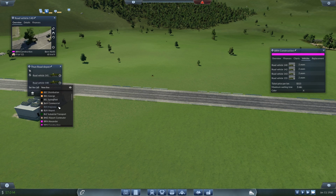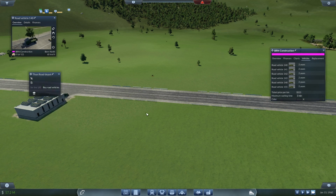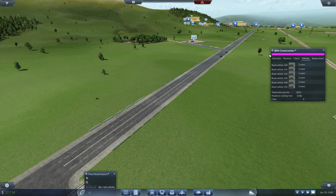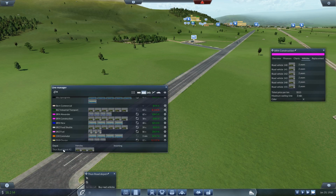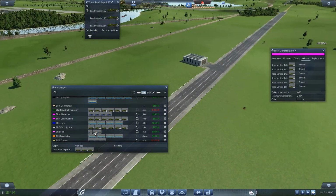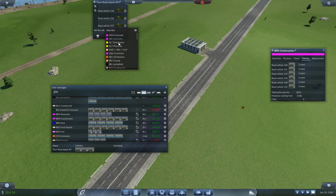Right, going to Burn construction. Burn construction. There should be another 9 trucks inbound, unless they have found somewhere closer. Right, where are you chaps? Thun Road Depot 2. Well, where's that? It's flipping miles away. All right, Burn construction.